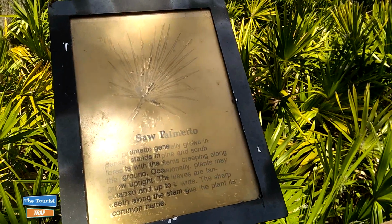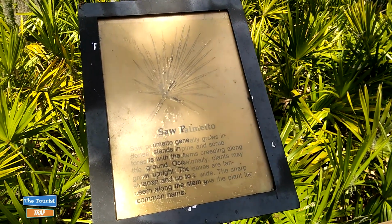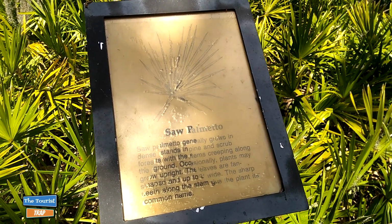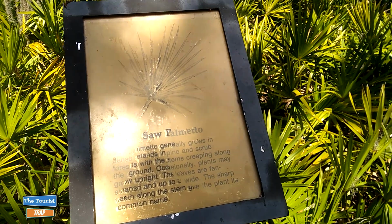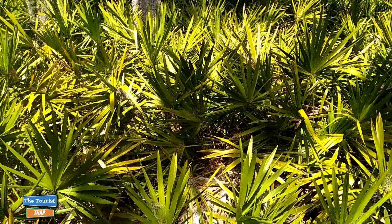All these palmettos that you see all over the grounds are not really palms. It's called a saw palmetto, and it says it generally grows in dense stands in pine and shrub forests with the stems creeping along the ground. Well, I tell you, if you're wanting to get lost in the Florida swamp, in the Florida forest, amongst the palmettos and the hanging moss trees and exotic animals, George C. McGough Nature Park is the place to do it.